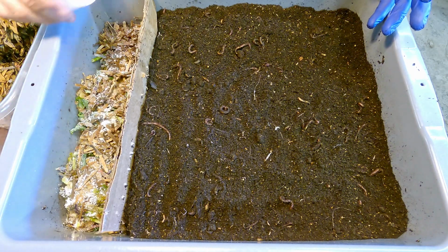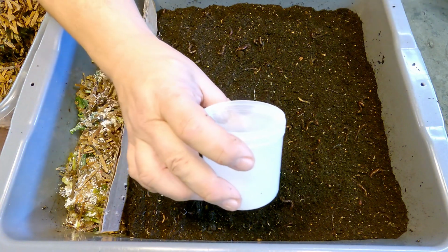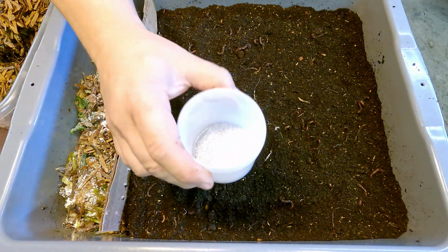The grit we're seeing here is pulverized eggshell. That's my typical source of grit in my worm bins.